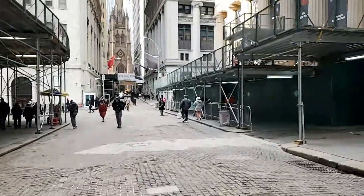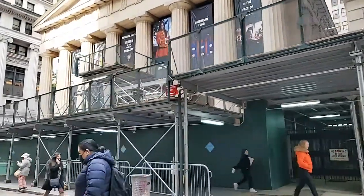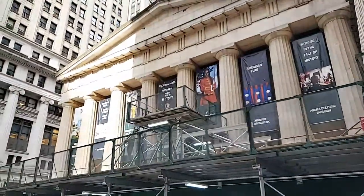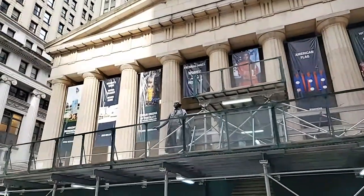And so coming up here at the corner of Wall and Broad, what most people associate with this corner is finance. This is the home of the stock exchange. This is the home of the House of Morgan, JP Morgan's bank. But it is also the corner where you can see Federal Hall National Memorial. And unfortunately, they are doing some renovation right now.